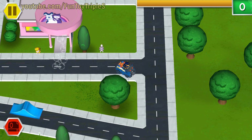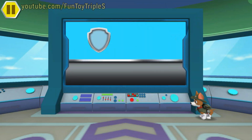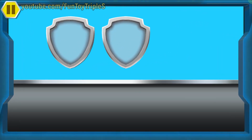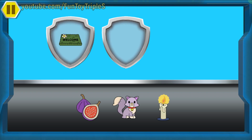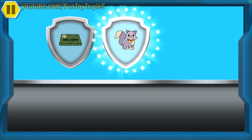Now it's time to help Tracker rhyme. Tracker is all ears and you are too. Help Tracker listen to words and find the ones that rhyme. Words that rhyme end in the same sound, like cat and bat. Listen to the names of these pictures and find the one that rhymes with Matt: fig, cat, candle. Matt, cat. You did it! Matt, cat.